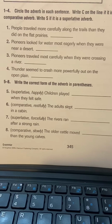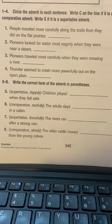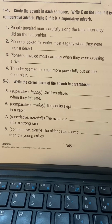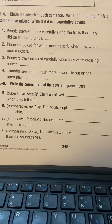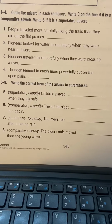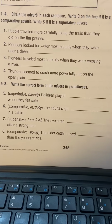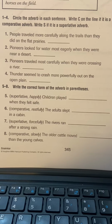Okay, number 5, you are going to write the correct form of the adverb in the parentheses. So they give you the adverb, they tell you what kind, and then you have to write it in the blank. Okay, so superlative, happily: children played blank when they felt safe. So you're going to have to decide if you're going to write more happily or most happily.